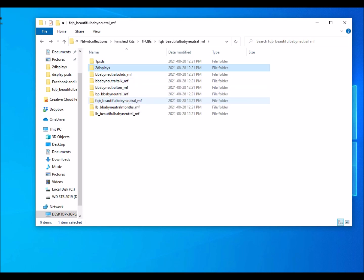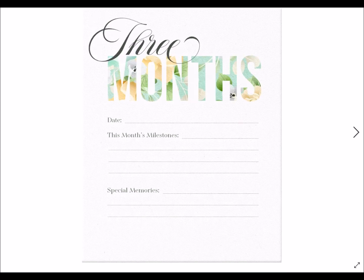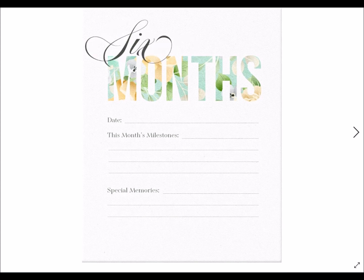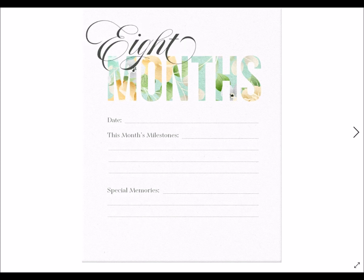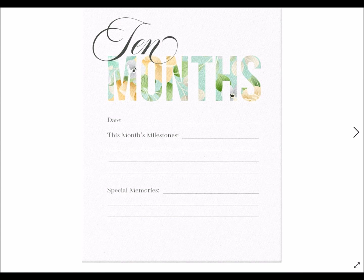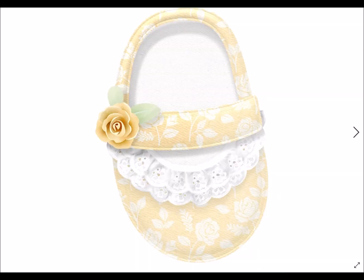For those of you that haven't seen any of our baby collections, this is our gender neutral, but there is this exact same collection in Beautiful Baby Girl and Beautiful Baby Boy. So you can certainly find those quite easily in our store as well, if you were looking specifically for that. But within this gender neutral, you're going to see how beautiful the colors are. You can just see it a little bit in the months word.